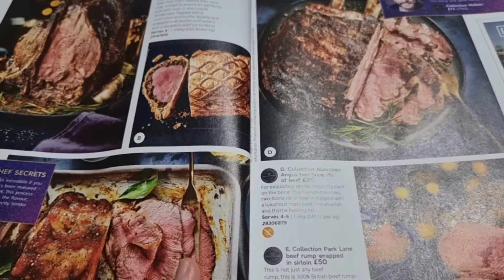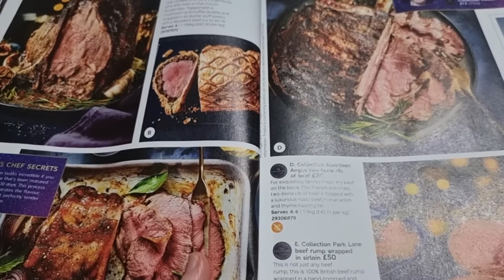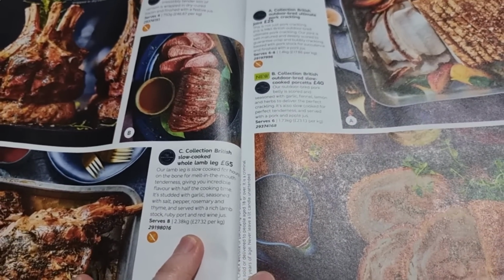No, I think the 3-bird roast typically there is turkey, chicken maybe, duck I think, but we've never had that anyway. But let me know if you ever have, what you think of it.